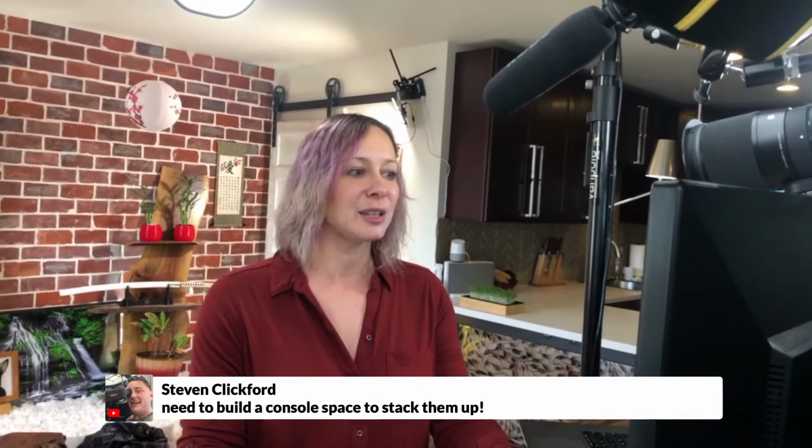So there's that. And yeah, I do need to build a little console space to stack up the docks and the capture cards and everything. I've toyed with a couple of different setup options for those devices.